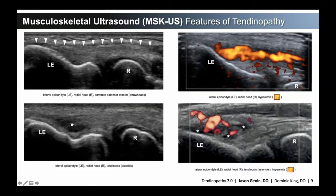So again, knowing sonoanatomy is really pretty important. And then you have these features of these patients that come in and they kind of have both. And so this was sort of born out of the fact that Dr. King and I were seeing a lot of these patients, and a lot of times they had different features, but every single one of these was called tennis elbow. But as you see, they all look different. And so as expected, the outcomes were different. And that more than anything else frustrated me.